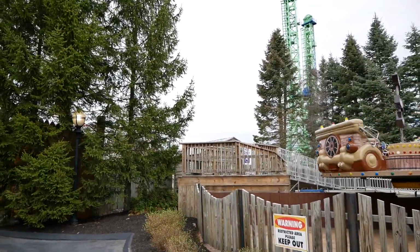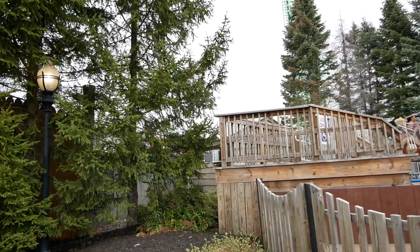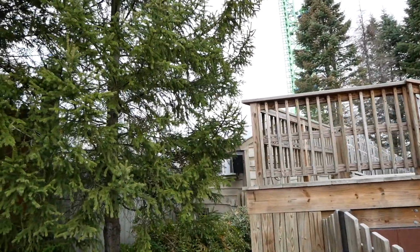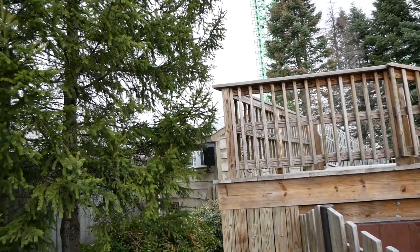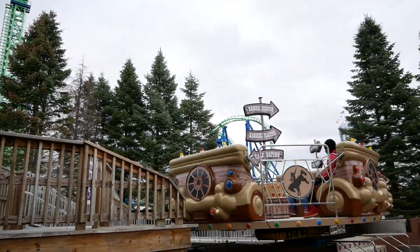And then it's hard to see, but peeking out behind these trees is Wicked Cyclone, which will probably be my next ride, and you have to go to the other part of Crack's Actual Canyon. Very odd, but there's Goliath, as you can see. Unfortunately, it's closed.